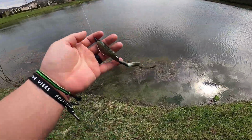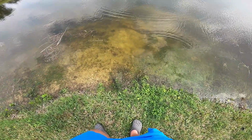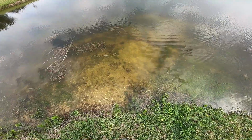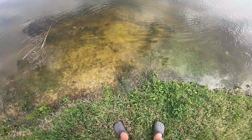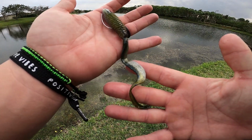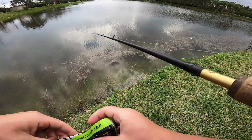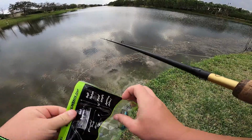Oh man, I wish you guys could see. Let me see if I can go over here and see if you guys can see this. I mean, the tail's got a lot of, I'm trying to get you guys a good view of it. If something eats this, it'll surprise me. Maybe the fish just are not in the mood right now for a Mondo swimmer, so I'm gonna switch to the rattling clutch. Let's see if that'll get it done.